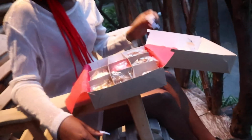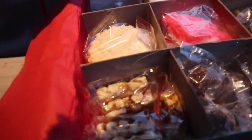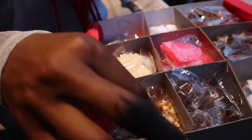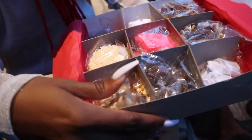So she made a good point. She made a really good point. So there is peanut brittle in there, as you guys know. The difference between peanut brittle and cake, I think, is that in peanut brittle the sugar is more caramelized. So you're gonna get a more crystally, sticky kind of effect on your finger.